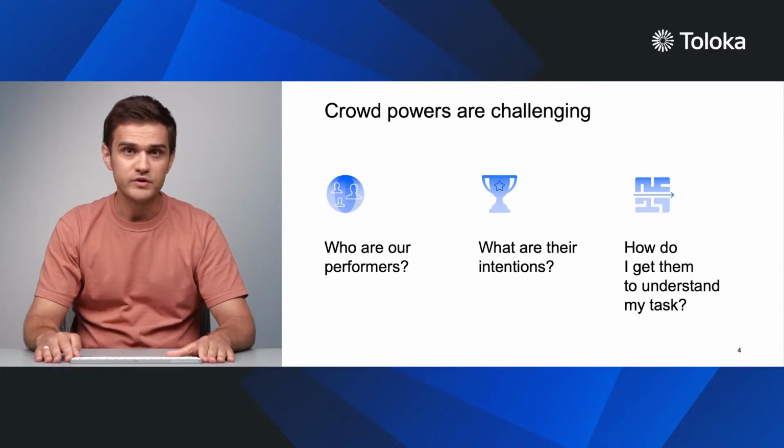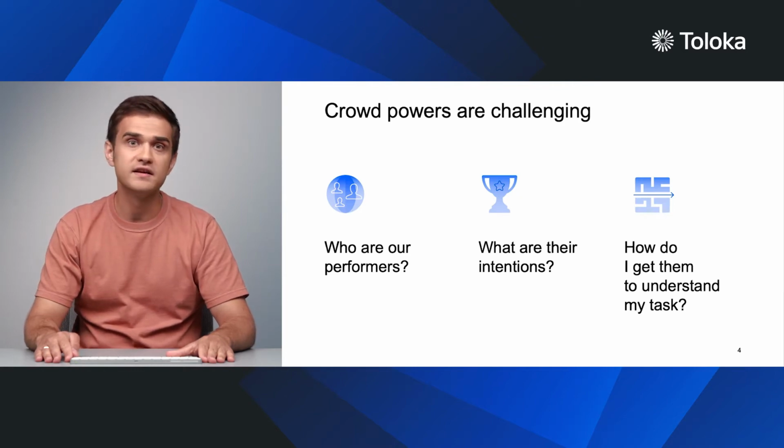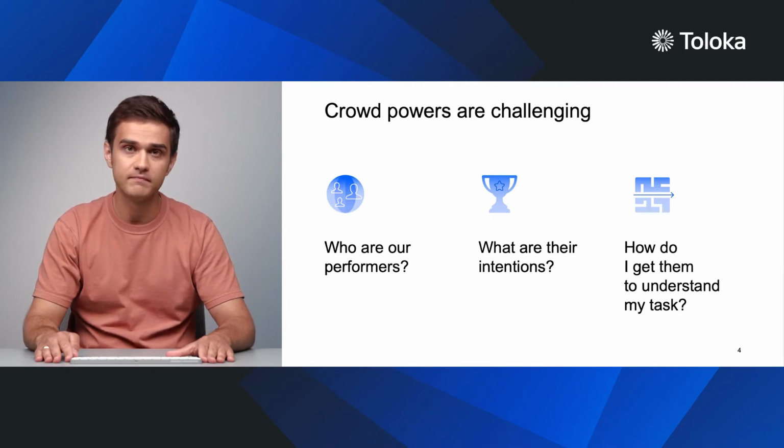So, the crowd is powerful because it's diverse and it's always available. But these benefits can also cause complications. By default, we don't know anything about our crowd performers. We don't know anything about their experience, their background, or their intentions. Most of the crowd is here to earn money and they do care about the tasks, but we still might have some people who cheat.